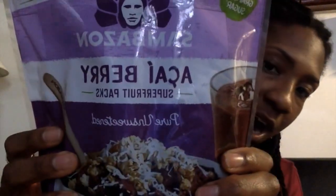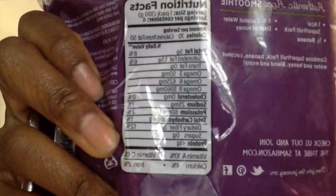With that, because I might as well bring it up, I also bought this acai berry. They come in little packages. I would open it, but I don't plan on using it now. So this is the acai berry superfruit packs, Pure Unsweetened by Sambazon. For Laura Verbic, who keeps asking me where I get my acai from, this is where I get it from, honey. I like this one because it really has not a lot of sugar. If you can see, 0 grams of sugar.